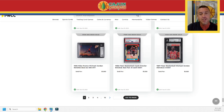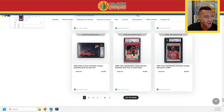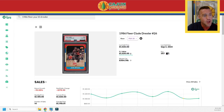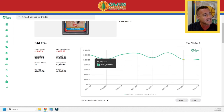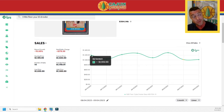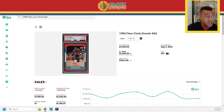Drexler does 1,020. I want to show you guys something, and a lot of you already know this, but this is what happens when a card that's relatively low pop comes to auction too often. This is the Drexler rookie card, Hall of Famer, first ballot, NBA 75th anniversary team, PSA 10. It is a pop 357 card in PSA 10. Look how many times in the last 24 days this card has sold 14 times.